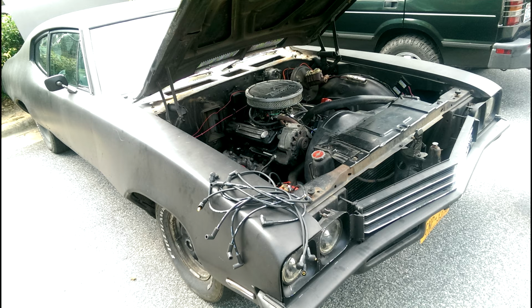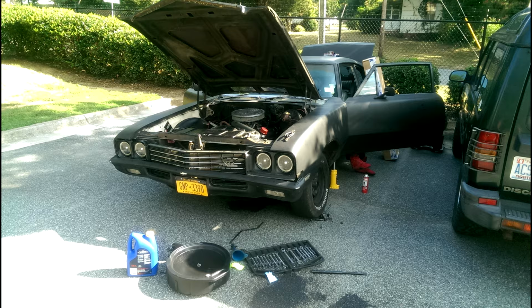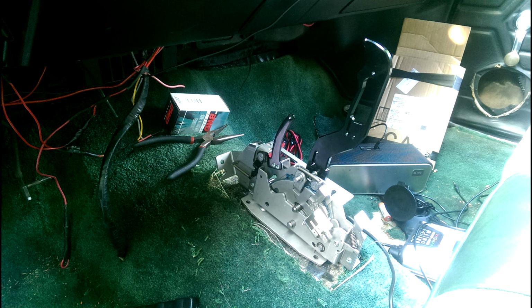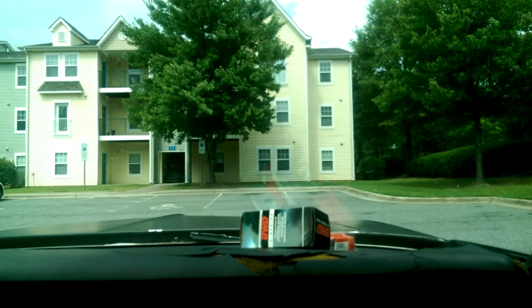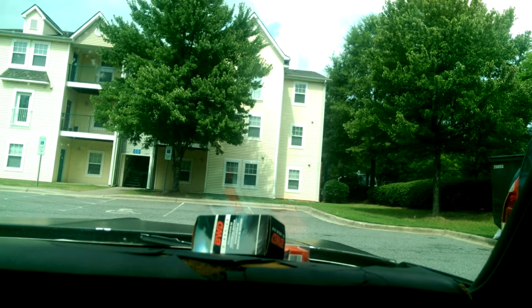Some new leads, distributor cap, rotor button, an oil change and filter. We put a ratchet shifter in it to get rid of the column shift. That was interesting. Once we got all that done, we ended up trying to drive the car, and as you can hear in this clip, it ran absolutely terribly after we put it all back together.